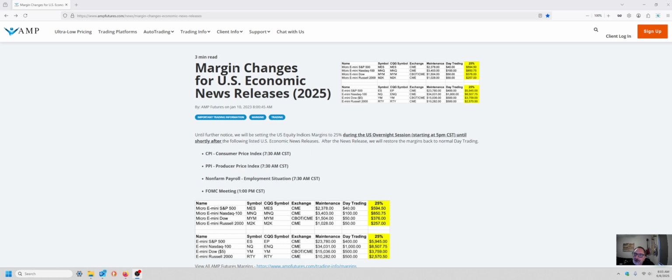And basically the margin is like a placeholder. You have to have a certain amount of money put aside in order to take a trade. And that's at the will of the broker, how much they require you to have. When you're opening up an account, you sign papers saying that you're aware of this. But a lot of traders aren't aware that they could change the margin.